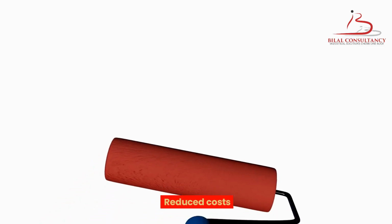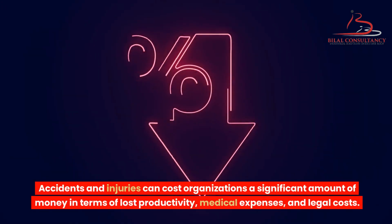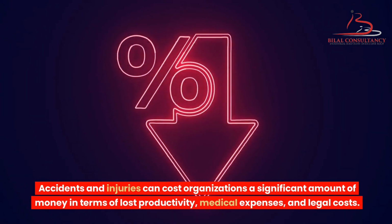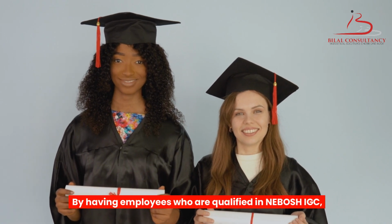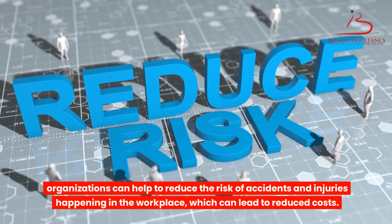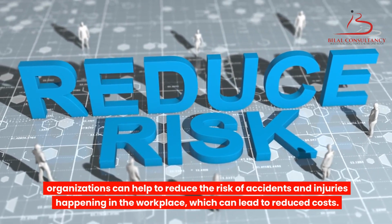Reduced costs. Accidents and injuries can cost organizations a significant amount of money in terms of lost productivity, medical expenses, and legal costs. By having employees who are qualified in NEBOSH IGC, organizations can help to reduce the risk of accidents and injuries happening in the workplace, which can lead to reduced costs.